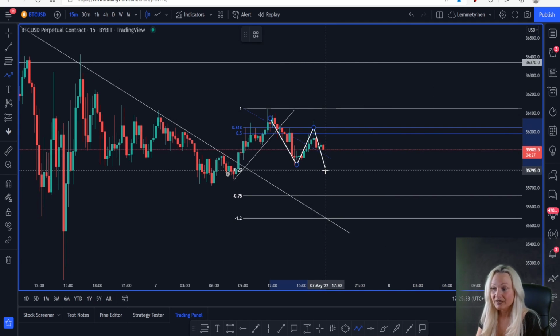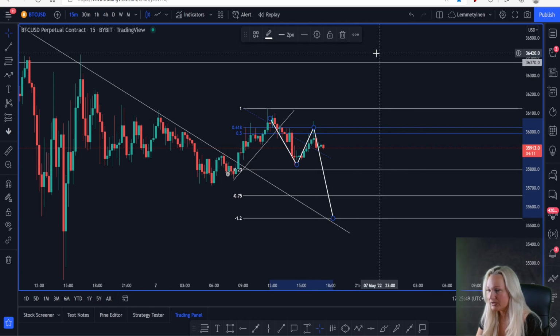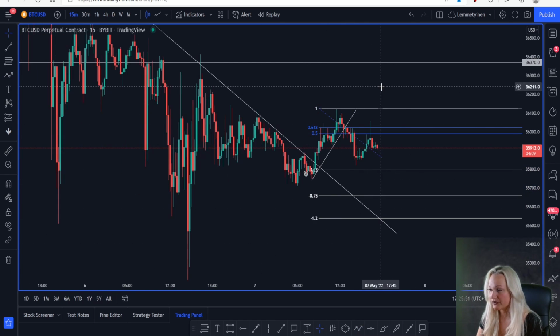But on this trade, even though I'm not taking it, it's also good for backtesting. Target 1 is 35,795, target 2 is 35,657, and target 3 is 35,540. So I do believe we could definitely have a drop from these levels.